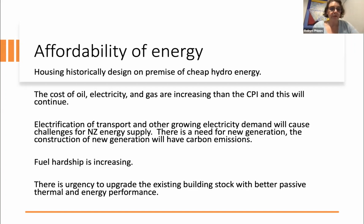And we also have a lot of fuel poverty and fuel hardship, and this is seen as something which is increasing. In the previous census, the decision, if you can call it that, to have no heating was the fastest growing type of heating choice, if it's a choice. And this was most commonly experienced in solo parent families. So choice is probably not the right word. It's probably more a Hobson's choice. So there's an urgency to upgrade the existing building stock with better thermal and energy performance and solutions which are not going to push people further into economic hardship.